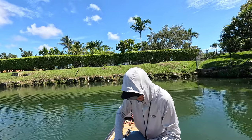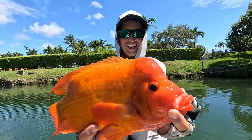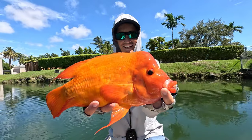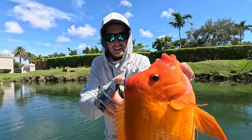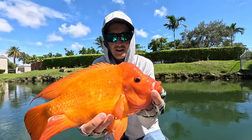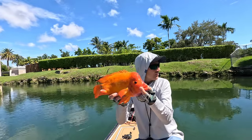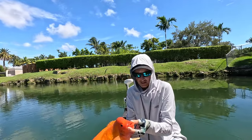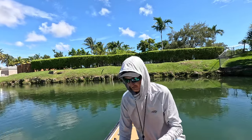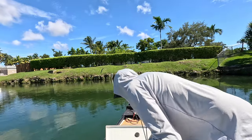Oh man, what a reward for working all day. Look at that guy. That is just amazing. Get the little hump on the head. Wow, that's just amazing. I've been wanting to do this for a long time and finally got the opportunity to do it. I'm just gonna put him in the live well for one brief moment, because I wanna get a nice photo of myself with him. He'll be completely fine.